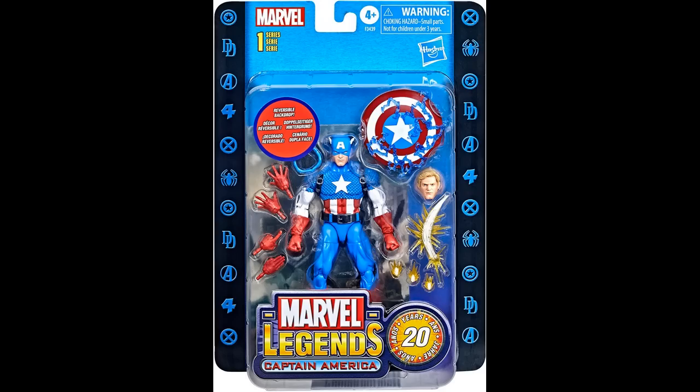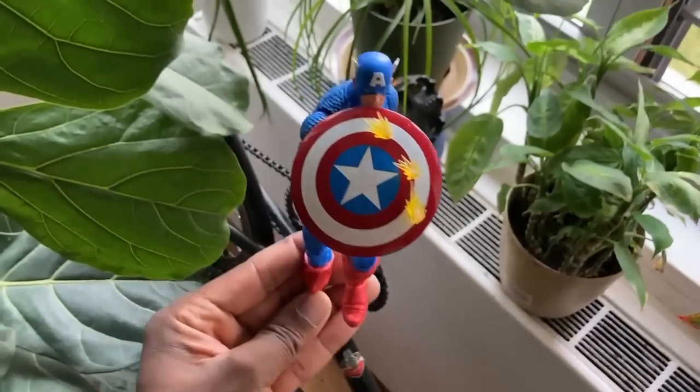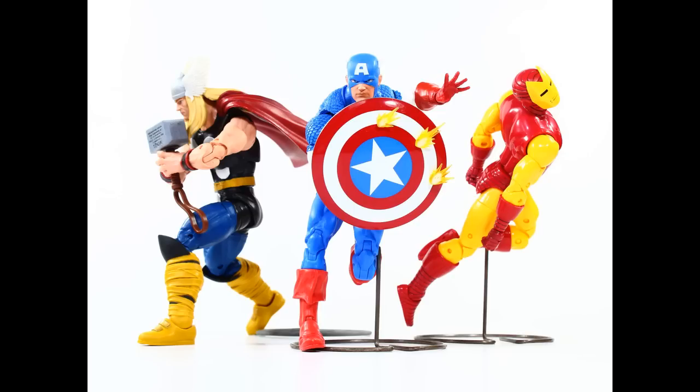Coming in at number 10 is the 20th anniversary Captain America figure, 20th anniversary of Marvel Legends to be clear, as he's an updated version of the 80th anniversary Captain America in terms of deco and accessories. This is a great buck for Cap, although I yearn for the day we get a Captain America figure with butterfly joints and toe joints, just for that added oomph needed for peak performance, agile, athletic, superhuman in figure form.